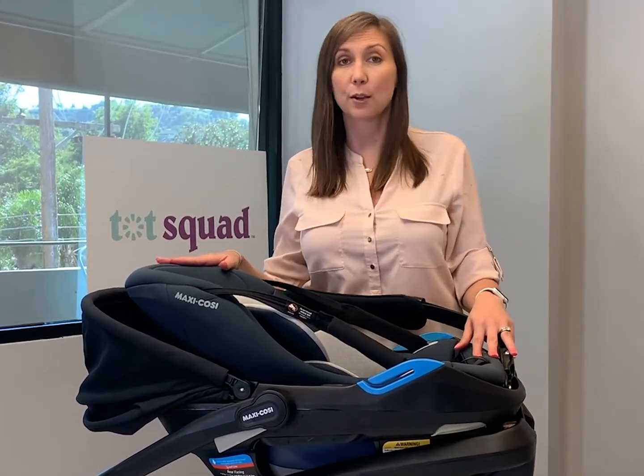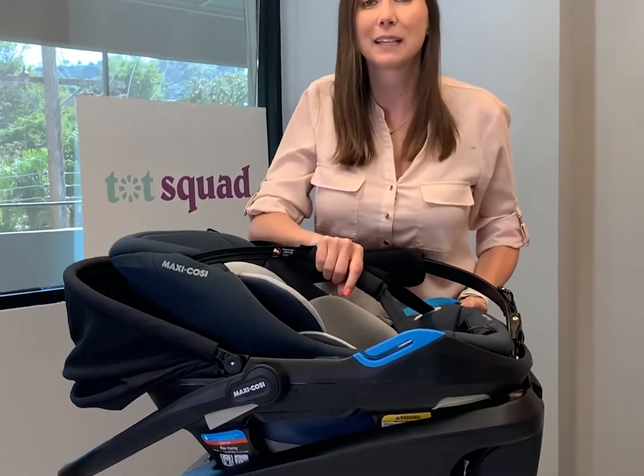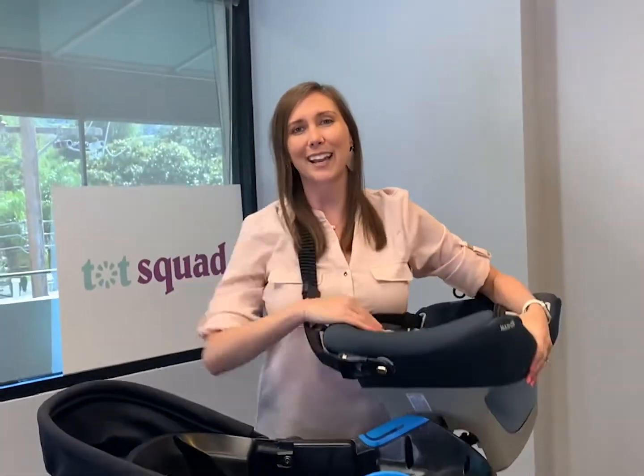The new Maxi-Cosi Coral XP, which is the most innovative thing I've seen in car seats in the last decade. Check this out. They've split the outer carrier from an inner carrier. It's only 5 pounds, and it goes right over your shoulder so you can carry baby.